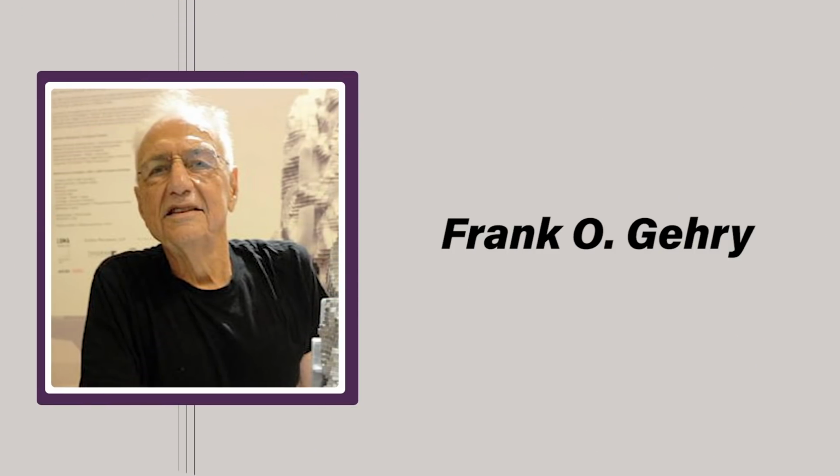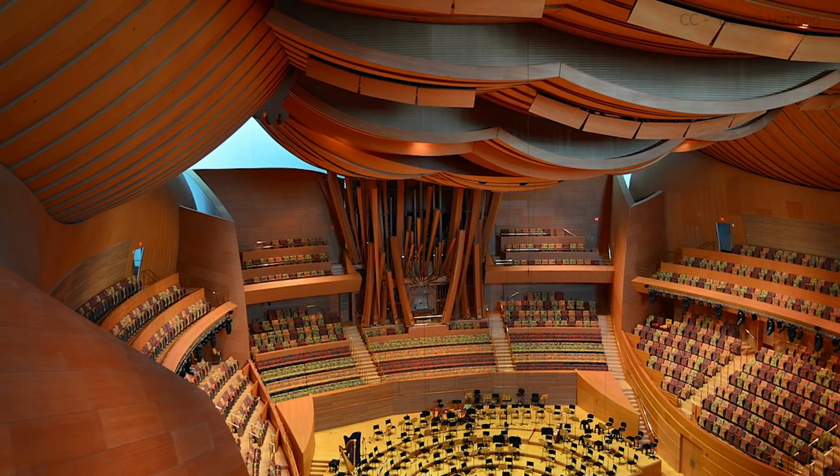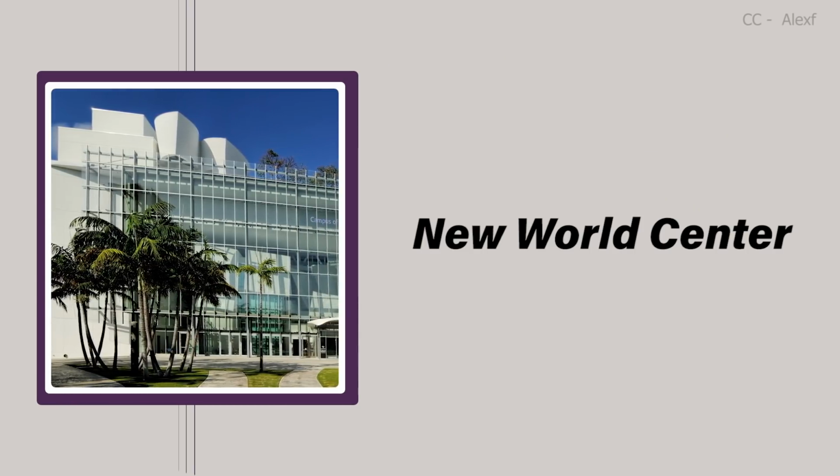Canadian-American Frank Gehry is one of the world's premier architects. Though he's most well known for designing the stunning Guggenheim in Bilbao, Spain, and the Walt Disney Concert Hall in LA, his new World Center in Miami's South Beach made quite a splash when it opened in January of 2011. Taking his signature deconstructivist style and adding more familiar and angular shapes, the building, which houses a symphony in America's Orchestral Academy, is comparatively simple and subdued, and therein lies much of its appeal.